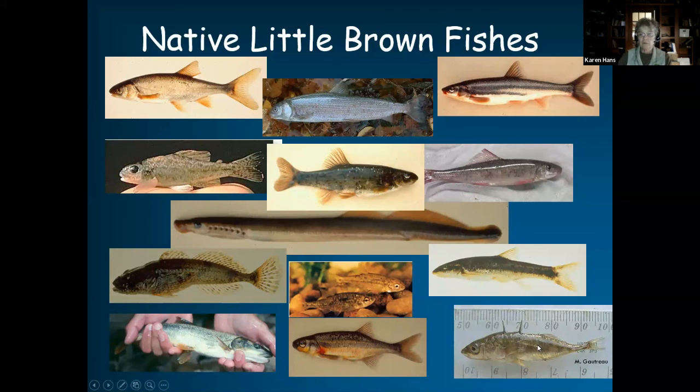And then here on the bottom is the three-spine stickleback, which just happens to be missing a spine. But this is one of the hardest. This fish is really hard to get a good picture of, and it's really a very pretty fish, but it just doesn't for some reason photograph well.